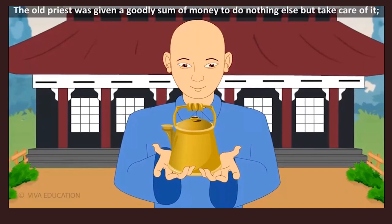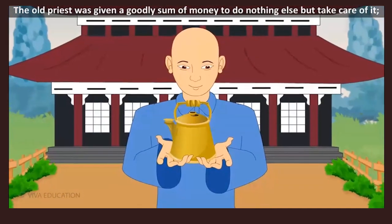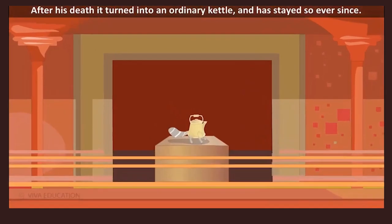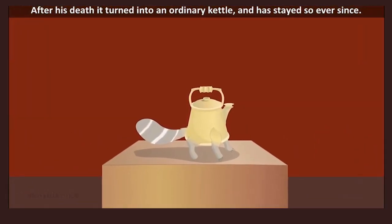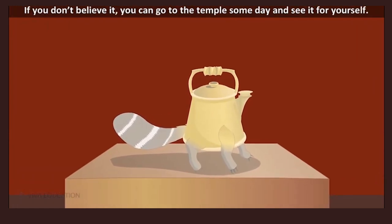The old priest was given a goodly sum of money to do nothing else but take care of it, and all his life it had all the food it wanted. After his death, it turned into an ordinary kettle, and has stayed so ever since. If you don't believe it, you can go to the temple someday and see it for yourself.